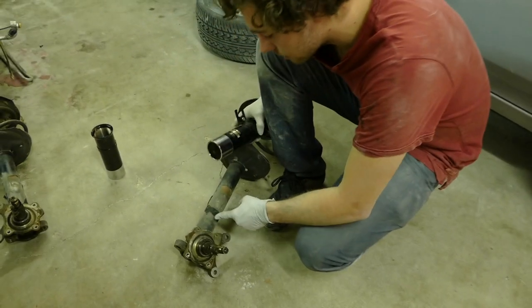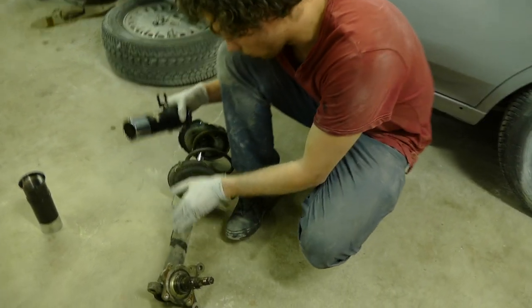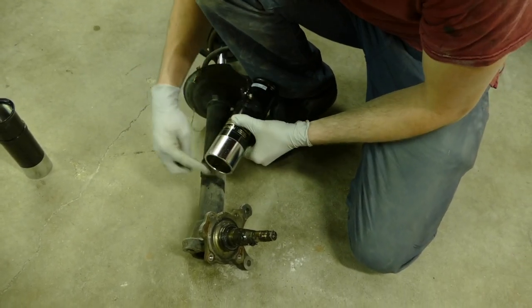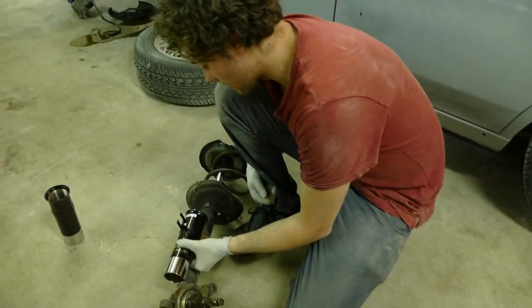So once again, just a little quick explanation. Essentially, we're going to be cutting off here, and then all this is going to be thrown away, and then you sleeve this onto there, you grind all this down, and then you put a nice fat bead all the way around there, and that's the bottom of your coilover. That's what we're going to call it for today.